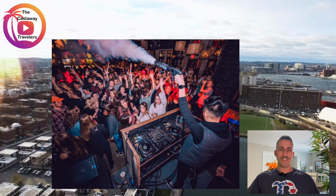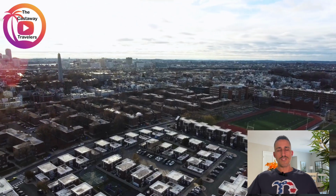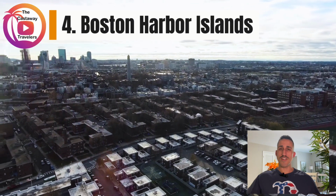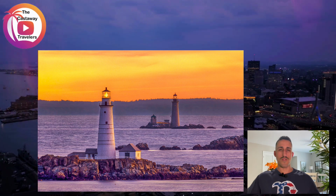Here's a true hidden treasure that most visitors don't want to miss. So if you guys are over in Long Wharf, I want you to take the ferry from there over to the Boston Harbor Islands National and State Park. So the ferries are about $25 round trip, but this is 100% worth it.